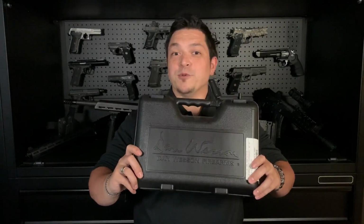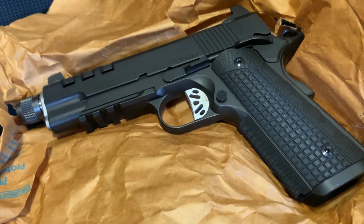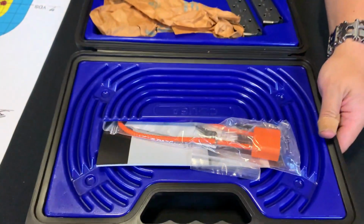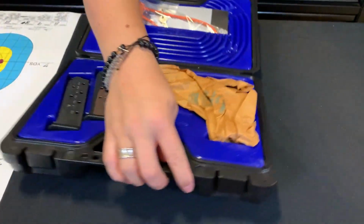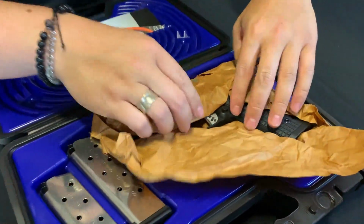Alright, so let's go ahead and jump into this. What I have for you guys today is a Dan Wesson. And not just a Dan Wesson. We have the Dan Wesson Discretion. Okay, this is the Commander size 45 caliber with the threaded barrel.